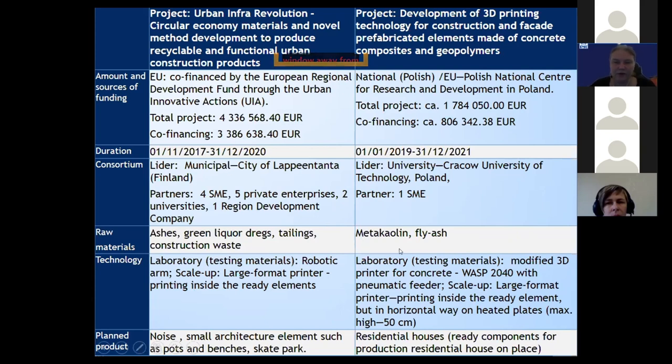In our project, we just work on metakaolin and fly ashes. Fly ashes also could be a little bit changeable according to the process that a particular power plant uses, but this variability is lower than in the case of other waste. And fly ashes in Europe, especially in Central Europe, in such countries as Poland, Ukraine, and Turkey, are quite accessible, and they are actually still quite problematic waste.